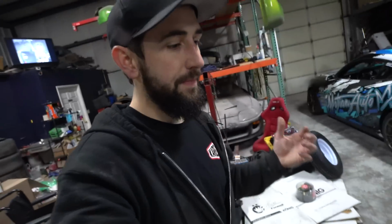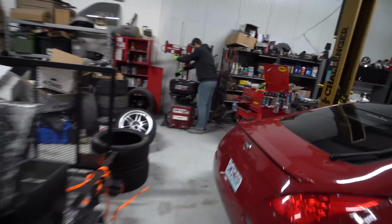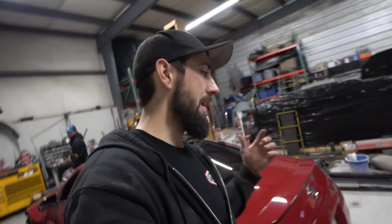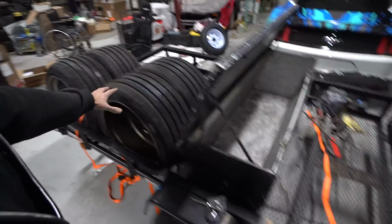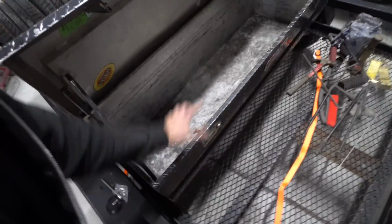So David, Junkyard Dave, is over here helping me do some last minute prep. We are mounting the wheels and tires. I've been basically slacking on that, and while he's doing that, I'm getting the trailer ready, figuring out placement of the wheels and tires, and then I'm going to go ahead and get this thing mounted on here.